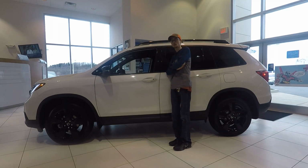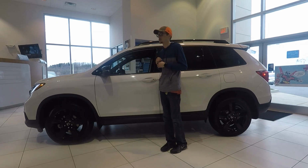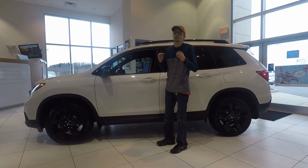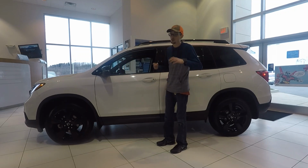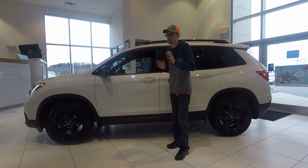So it's almost my height. I think I'm just a tad bit taller. They lifted this Passport to give it a little bit more of an off-road presence. You get 7.8 inches of ground clearance on the front-wheel drive models. All-wheel drive gets an extra 0.6 of an inch for a total of 8.4. And it is also the highest ground clearance of any Honda to date.